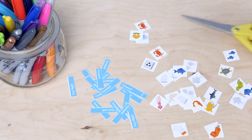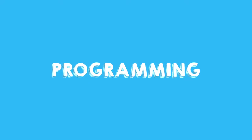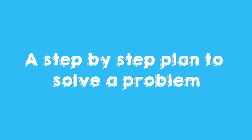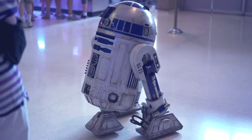Are you done? Great. So, we're going to program. But what exactly is that? Programming is the writing of a computer program, a series of instructions that the computer executes. It is a step-by-step plan to solve a problem. Such a series of instructions is also called an algorithm. Computers and robots use algorithms to know what they have to do.